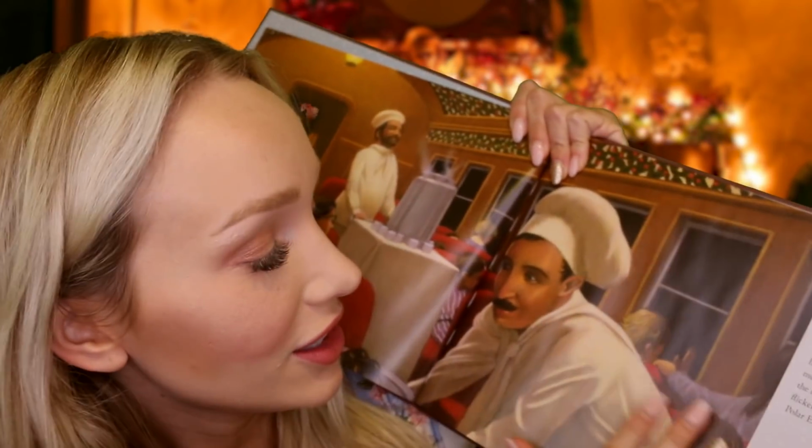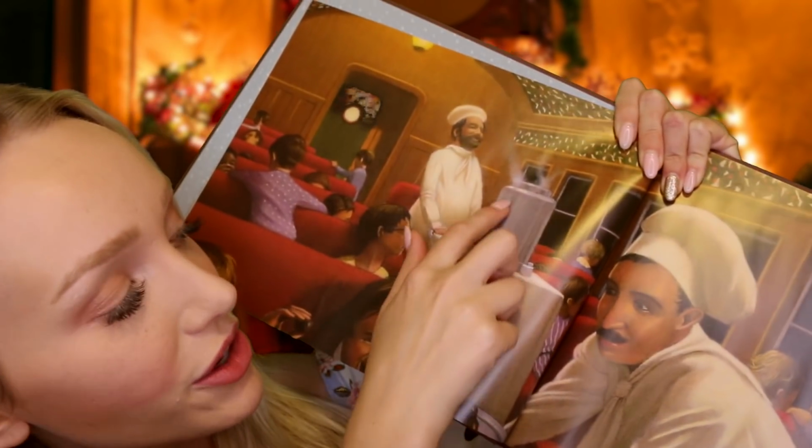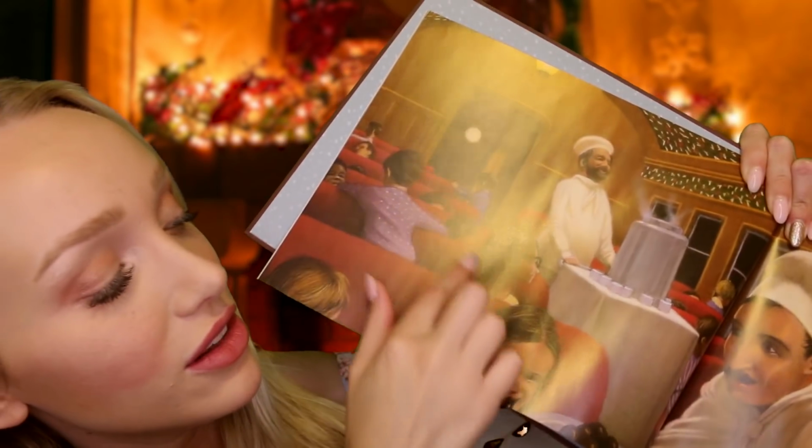So, on the train, you've got chefs. All around, just hanging out.